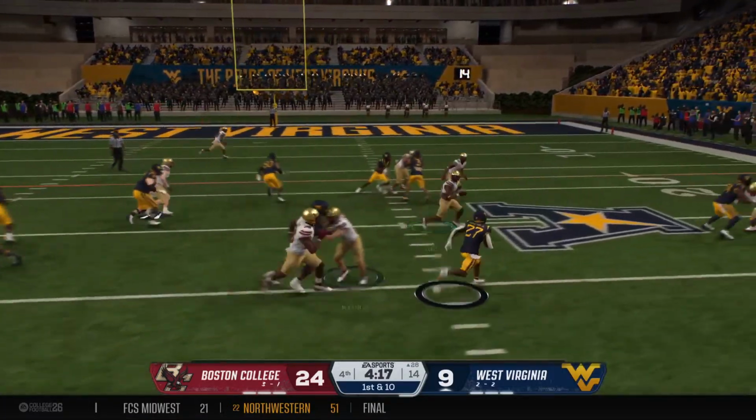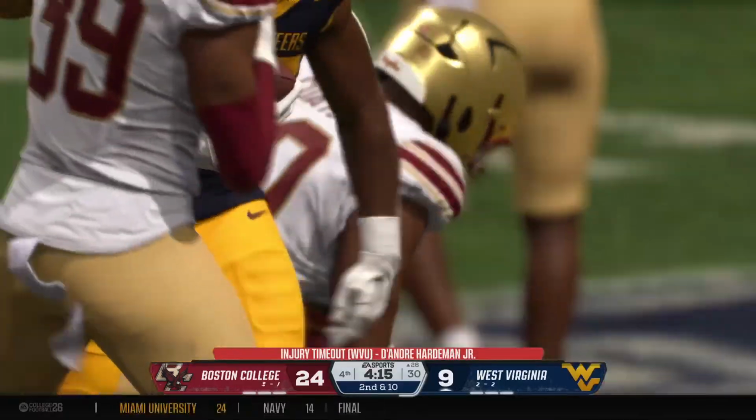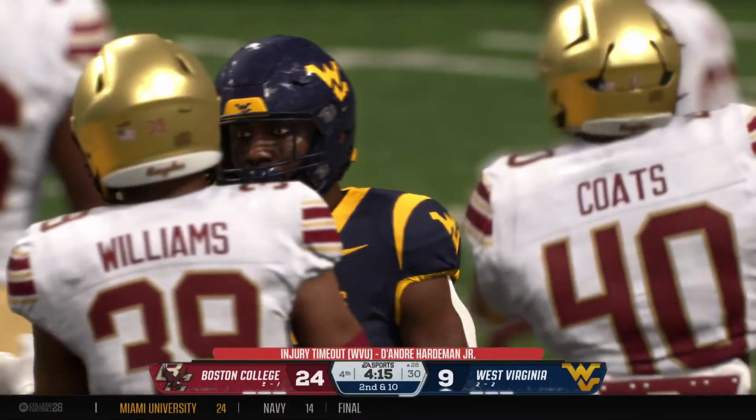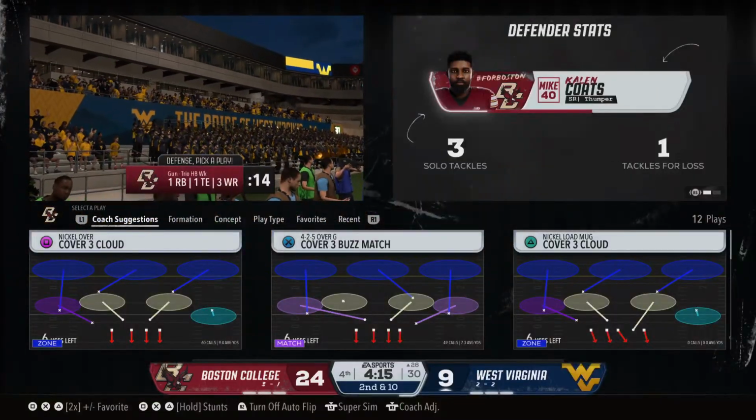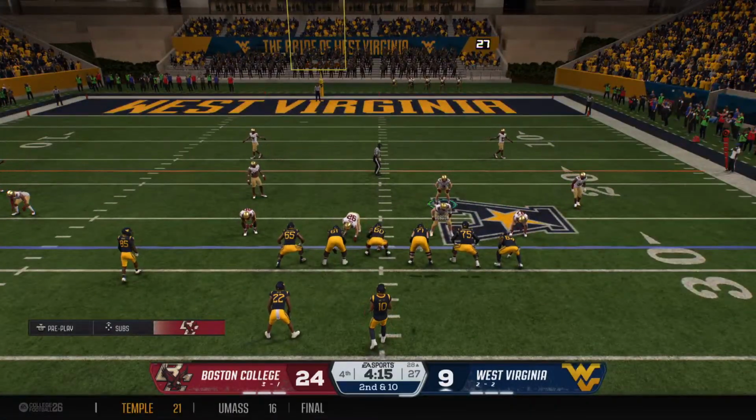Now on the move at the 28-yard line on first down. Give to the back. He gets nothing, and they keep plowing ahead with the running game, and they've got very little to show for it. Got stuffed on first down. It's 2nd and 10.